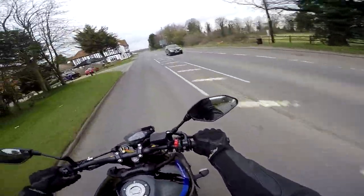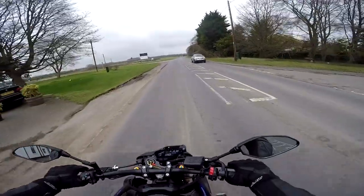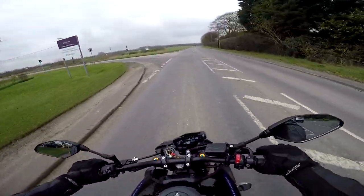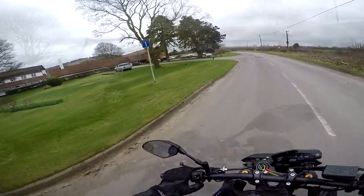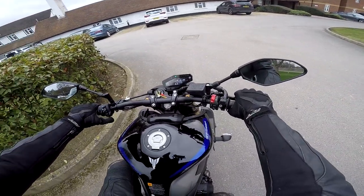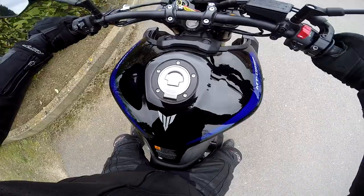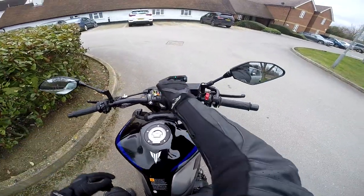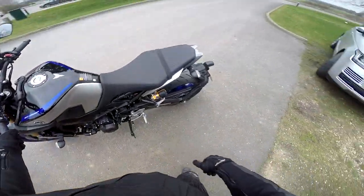Loving the handling. Right, here's one of my little walk around spots. Let's park up in here, show you around the bike, talk you through the spec. Let's pop it just here. Stand feels a little bit flimsy. There you go, there's something I can say that's bad about it. Easy to get at, but maybe it just needs a tightening up on this one.